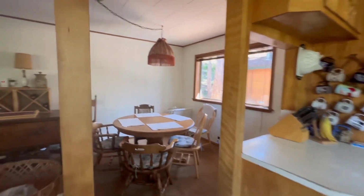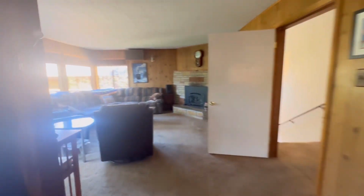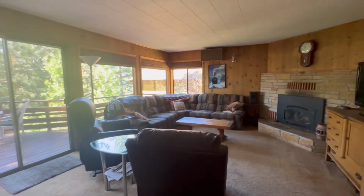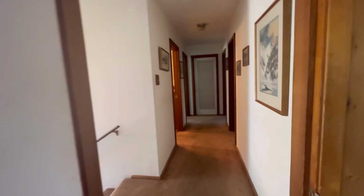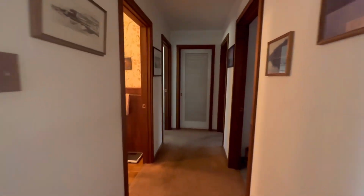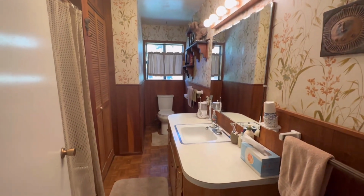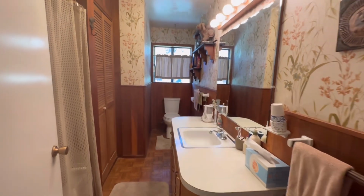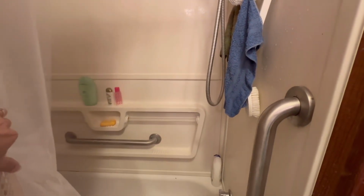And we'll do another scan this direction. Really nice size living space here that you can open up. And as you walk down the hall, you've got bathroom number 1. That has tub and shower.